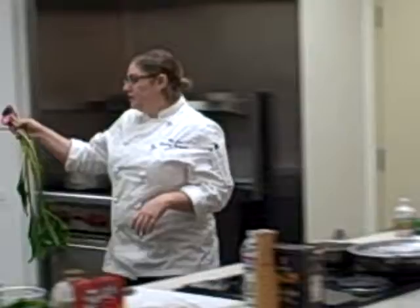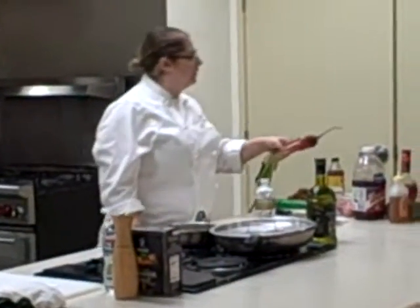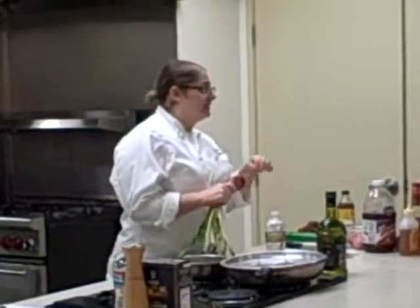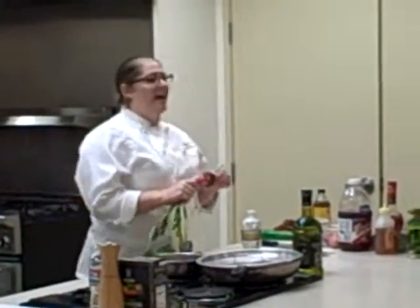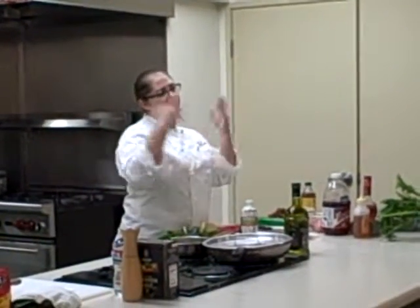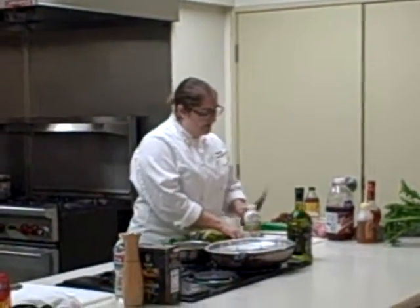So what you want to do with these, the first step in the recipe says that you are going to either boil or roast your beets. May I make a suggestion? Never boil beets. I say that because it's the easiest thing to do. You throw them in a pot of water, you boil them until the skin comes off, and you're done. That also gets rid of a lot of the flavor.